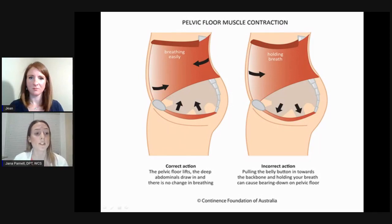And so I've had a lot of patients tell me, oh, I did a yoga class and they told us to do Kegels. I did a Pilates class and they told us to do Kegels, which I think is awesome that these places are trying to incorporate the pelvic floor. But then I have them do a Kegel and they're actually doing the opposite. They're actually bearing down and pushing their muscles out, which can contribute to some of the issues that we were talking about earlier.